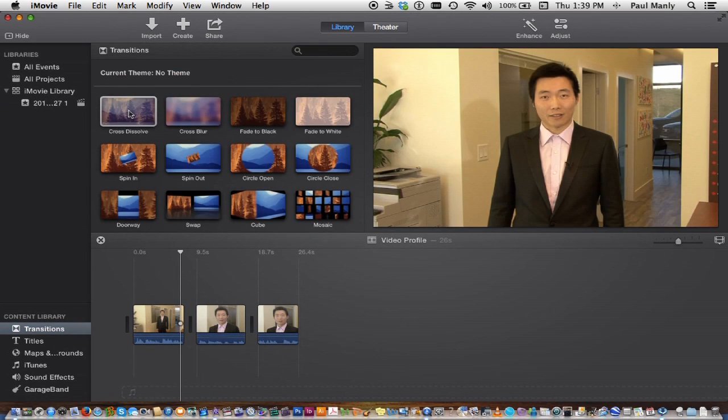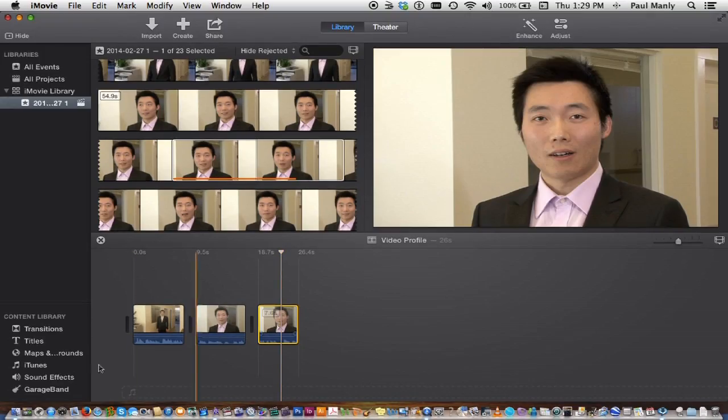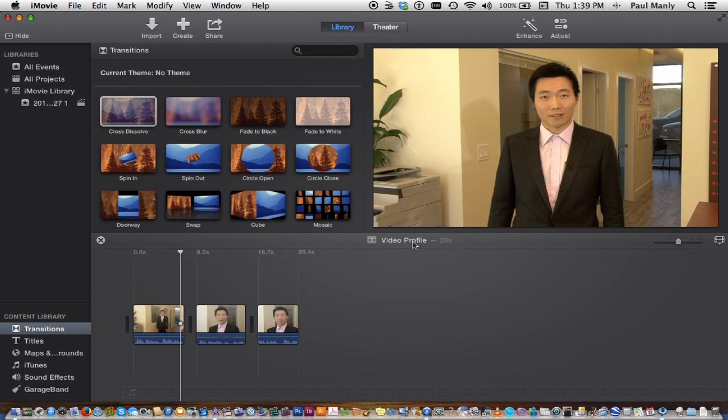Transitions and effects can be used to stylize your video and make the cuts between your different takes more seamless. For example, a quick dissolve or wipe between shots. To add a transition, click on the Transitions icon in the Content Library beneath the Viewer. You can then drag whichever transition you choose to the space in between any two clips to apply the transition.